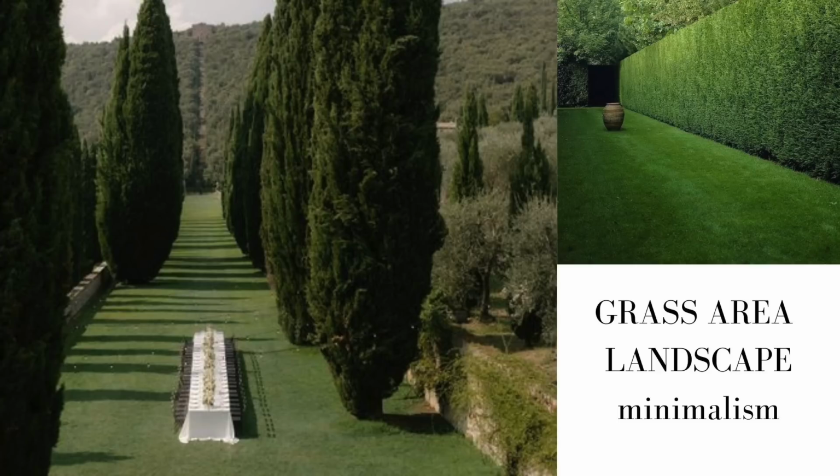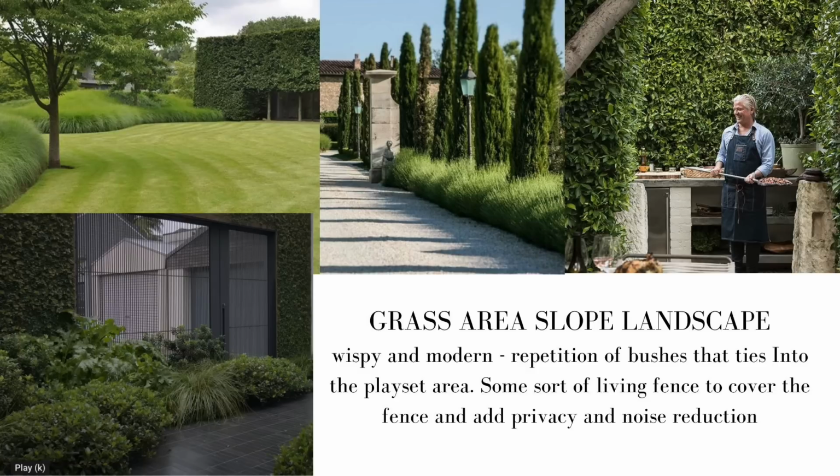So we're trying to achieve this in a very specific section of this backyard. So we'll see if we can get there, but this is where my mind went in that space. Some more grass area, landscaping. I put wispy and modern, a repetition of bushes that ties into the playset area.